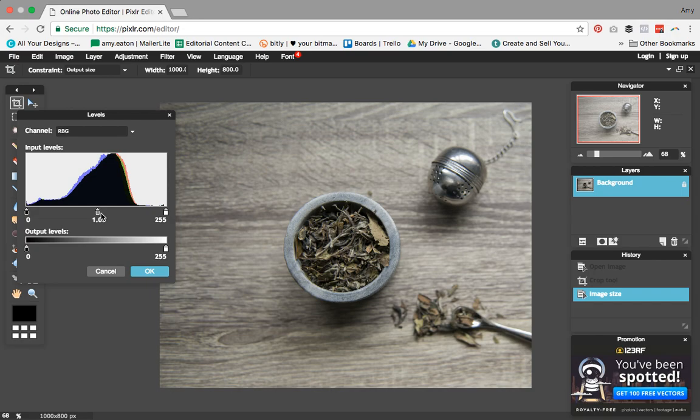Now, the important takeaway from that is just what it does. You don't necessarily need to know about highlights or lowlights or anything like that. Just know that when you click this and drag it to the edge, I typically recommend dragging it to the edge of the histogram, so to the very edge of the mountain, and do the same at this end.